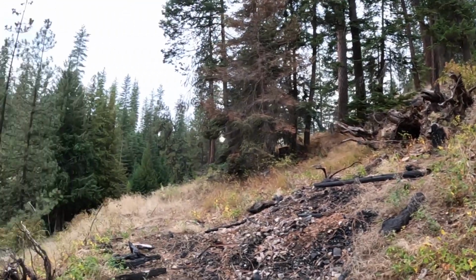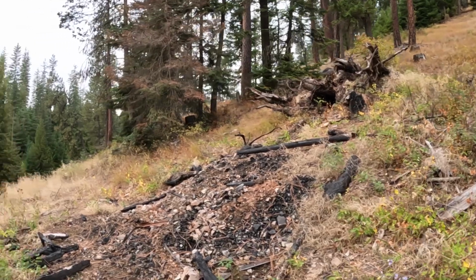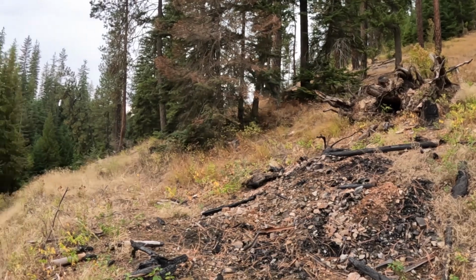But hey, look, a little chipmunk. Hi, little chipmunk. Hello. See, it wasn't a squirrel this time, it was actually a literal chipmunk.